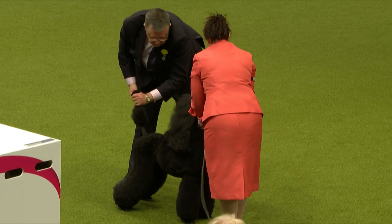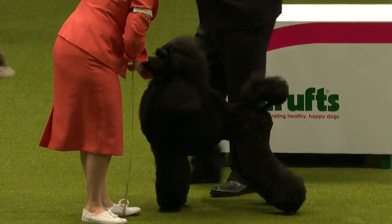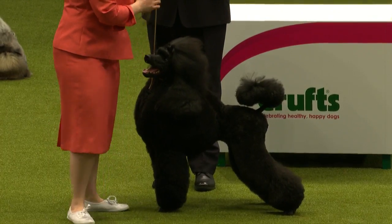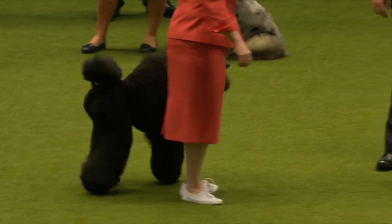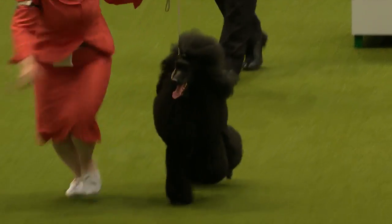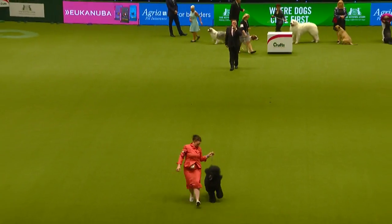Well, it's just as well, because poodles probably are the most highly presented breed that you'll see in the show ring. Likes to be scissored and pampered. Very affectionate dog, this one. Apparently bear hugs and kisses everyone it meets, especially the judges. I'm not sure if that's called bribery or not.